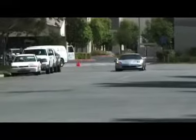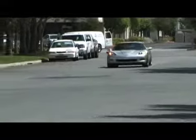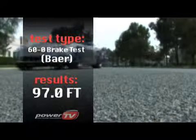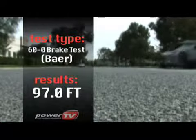As soon as we got behind the wheel of the Baer-equipped Vette, the braking power and control was a major upgrade. Not only did the Corvette stop much more aggressively, but the pedal feel was superior to the stock brakes, even with repeated hot back-to-back stops. In our 60-0 testing, we knocked off over 13 feet, with the Corvette stopping in an average of only 97 feet. We put the Baer brakes to an extreme test, with our 15 hard stops repeatedly to see if we could produce brake fade.